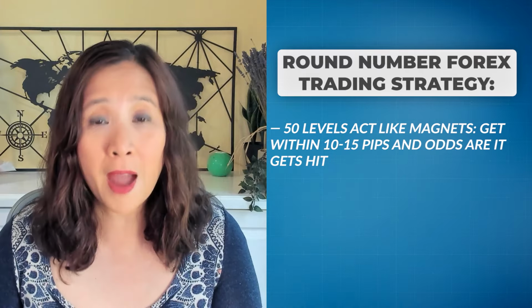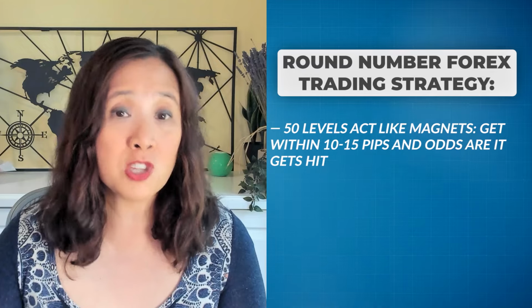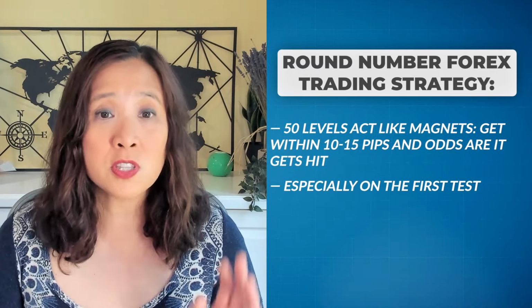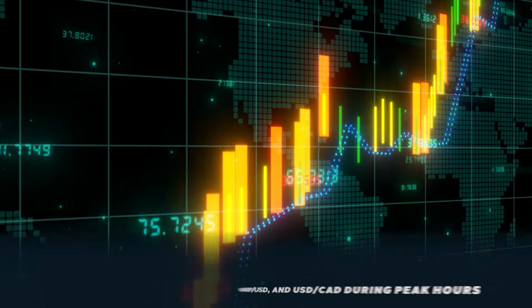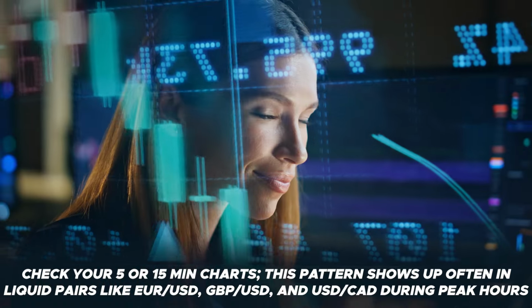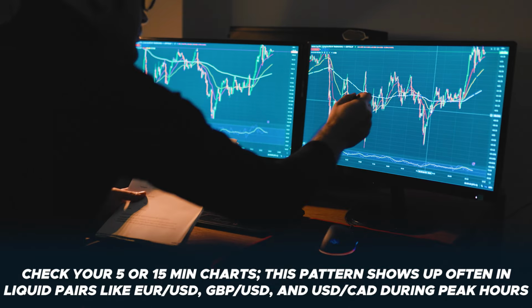And you know what? It's not just the round numbers like 112, 130 that traders focus on. They actually love the midpoints too, like 132.50, 133.50, 134.50. The 50 levels are magnets as well. And if price gets within 10 to 15 points of that level, having come from a much higher level beforehand, there's a good chance that it could be tested, especially if it's the first time that we're seeing this level actually being visited. I encourage you to take a look at your own 5-minute or 15-minute chart to see these examples. You'll see the pattern repeat again, especially in highly liquid pairs like the Eurodollar, pound dollar, and dollar CAD during peak trading hours.